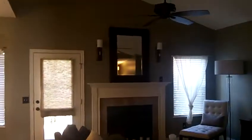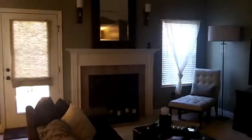The next room that we have coming up is a flex room, third bedroom, office, playroom, whatever you'd like to make it. It does have two closets. As we make our way back through, we come into the living space area with working gas fireplace, ceiling fan.